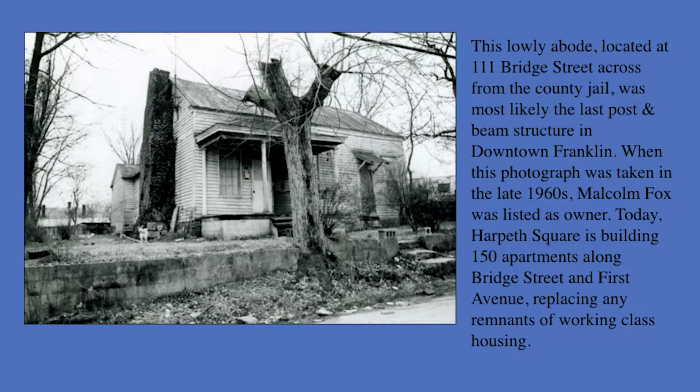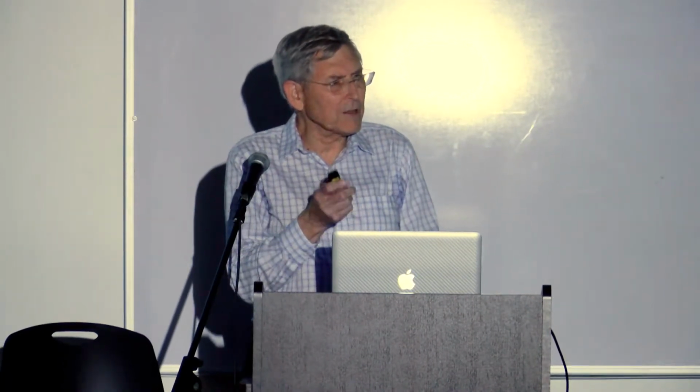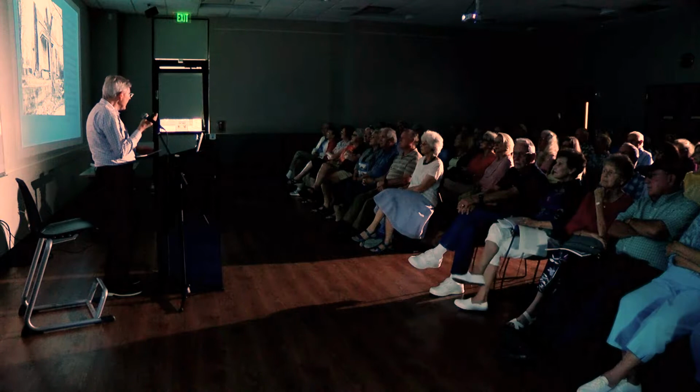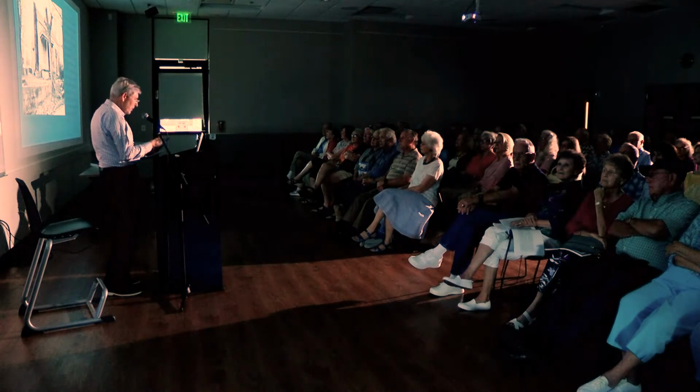Across the street from where we are today was 111 Bridge Street, and this is an example of the working class homes that were in that part of town. And this, I think, when they were tearing it down a couple years ago, the center part of it was post and beam, and I think that'll make it the last post and beam house in Williamson County. It was early. It had been added on to. When this photograph was taken in the late 1960s, Malcolm Fox lived there, and I found that Mr. Warren had a broom factory in the back there in the 1930s.